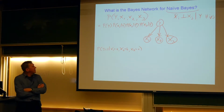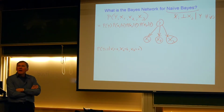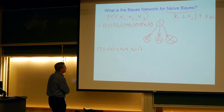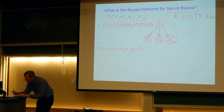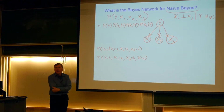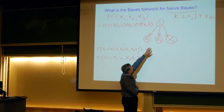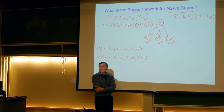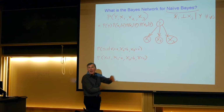So how would we use this Bayes net and what we know about it? Remember, we just talked about how easy it is to calculate the joint probability assignment. It would be really easy with 4 multiplies to compute y equals 1 and x1 equals A and x2 equals B and x3 equals C. That's something we can compute really easily, right? This is what we just talked about. All we have to do is look up the 4 terms in those conditional probability tables, multiply them together, and we can get this easily.